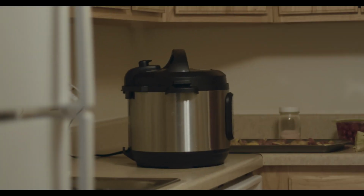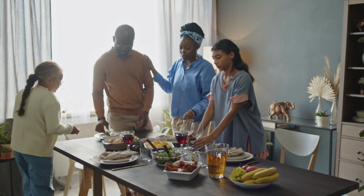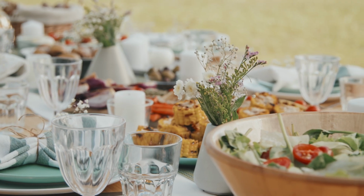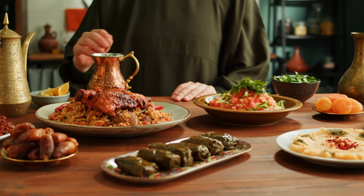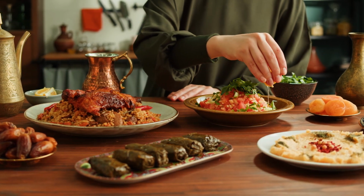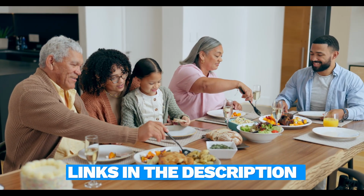And guess what? You don't have to break the bank to get your hands on one. Join us as we explore the features, functionalities, and of course, the unbeatable prices of these fantastic kitchen companions. Whether you're a seasoned chef or just starting out, there's something here for everyone. So grab a snack, sit back, and let's dive into the world of hassle-free cooking with the best electric pressure cookers of 2024.